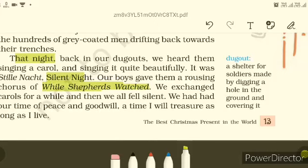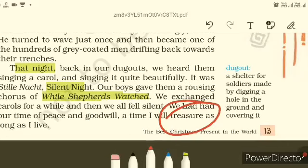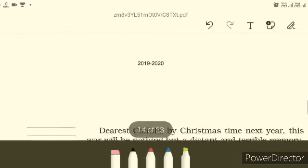So it continued for quite some time, but then slowly, since it was wartime, they fell silent and it was over. But then Jim says it's something he'll treasure. Treasure is something that is considered valuable, isn't it? So he'll treasure this memory. It will be etched in his memory for a long, long time. This is something he would never forget, is what Jim says here. Moving on to the next page, class.